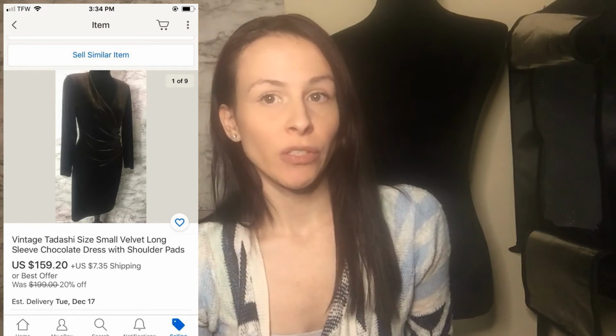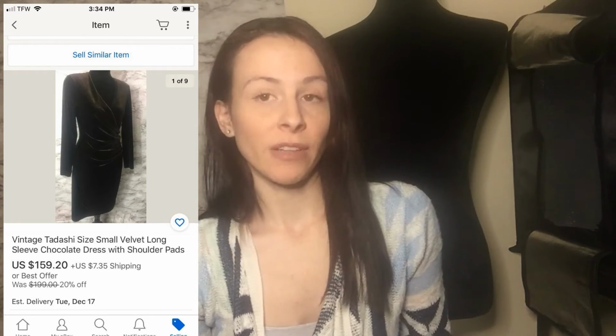If you find a Forever 21 dress at the thrift store, I can guarantee you're probably only going to make like $5 or $10 on it, whereas if you found a Tadashi dress that may look really plain or kind of aged, it's going to go for in the hundreds.